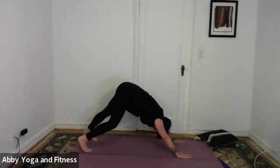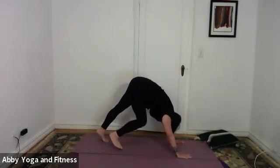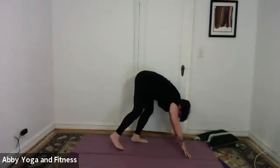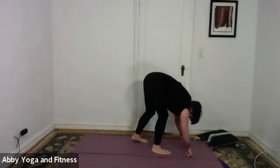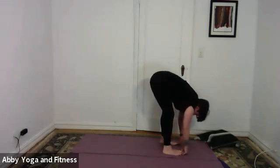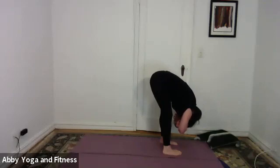Start to pedal your feet, and begin to pedal your feet all the way towards the front of the mat. Please feel free to bend your knees, and as soon as you can, get your whole foot to the floor. Give yourself a little space between your feet, one or two fist distance, and grab hold of your opposite elbows. Let the weight of your arms bring the top of your head closer to the floor.